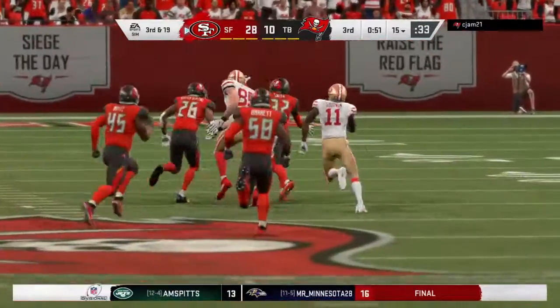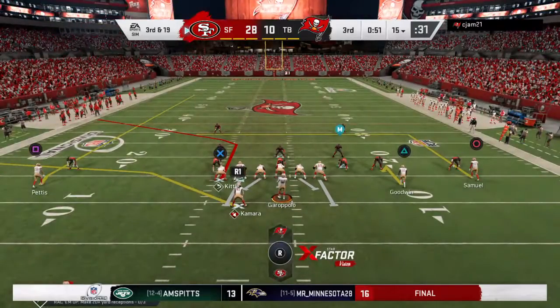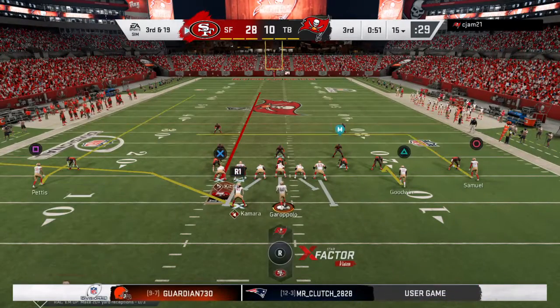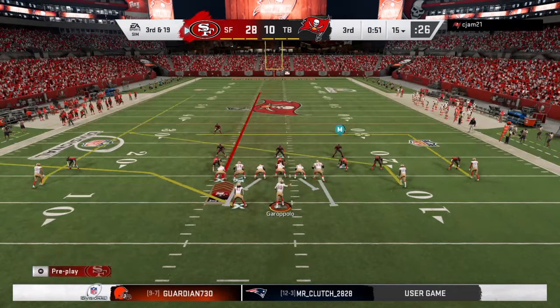Good play there defensively on the deep ball. The secondary has had its struggles this entire game. Offensively, they've had their way with them. An incomplete pass on that last play, and that means they'll need to come up with something here on third down.